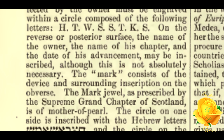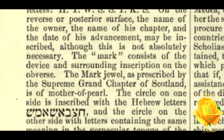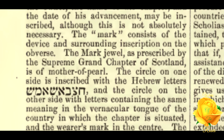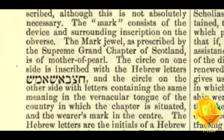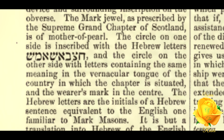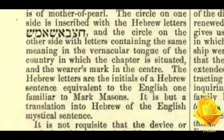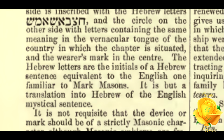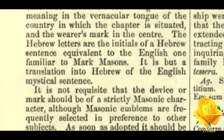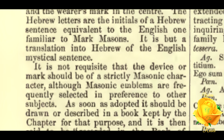On the reverse or posterior surface, the name of the owner, the name of his chapter, and the date of his advancement may be inscribed, although this is not absolutely necessary. The mark consists of the device and surrounding inscription on the obverse. The Mark jewel, as prescribed by the Supreme Grand Chapter of Scotland, is of mother of pearl. The circle on one side is inscribed with the Hebrew letters, and the circle on the other side with letters containing the same meaning in the vernacular tongue of the country in which the chapter is situated, and the wearer's mark in the center. The Hebrew letters are the initials of a Hebrew sentence equivalent to the English one familiar to Mark Masons. It is but a translation into Hebrew of the English mystical sentence.